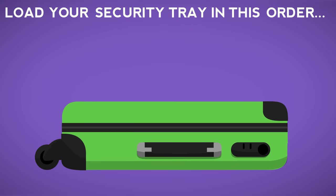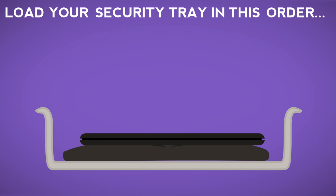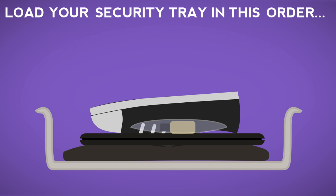Load your security tray in this order. Hand luggage first, then in a separate tray, overcoat, laptop, liquids bag, loose change and small items, and shoes on top. Soles up so you don't get your stuff dirty.